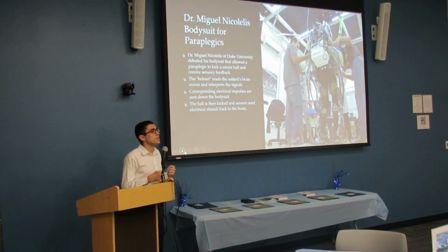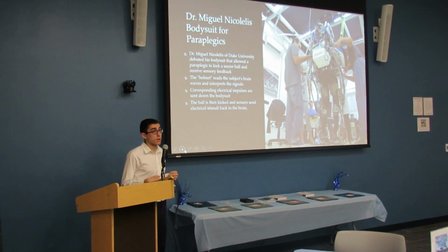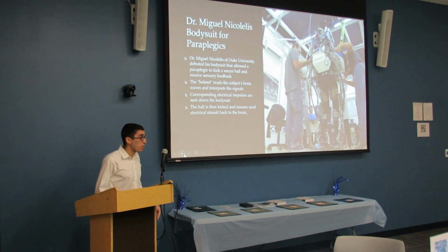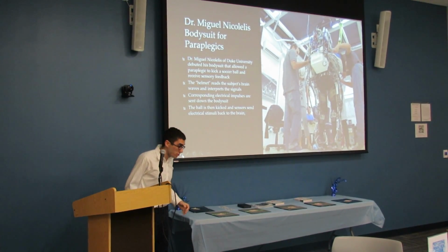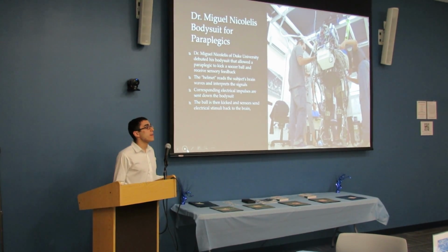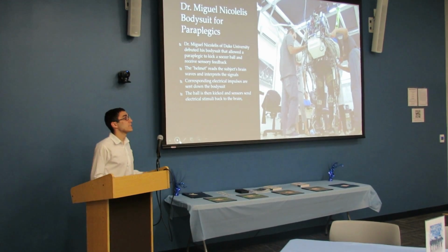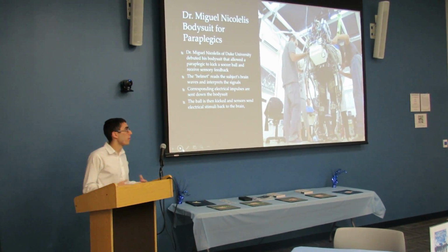The headgear uses EEG technology to read the brain waves and send the correct electrical signal, which allowed a paraplegic wearing this suit to walk and kick a soccer ball at the tournament. He then received electrical feedback sent back up his nervous system, which gave him the sensation of the feeling of kicking the soccer ball itself.